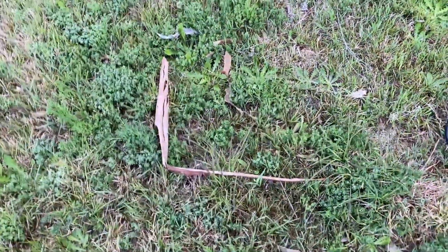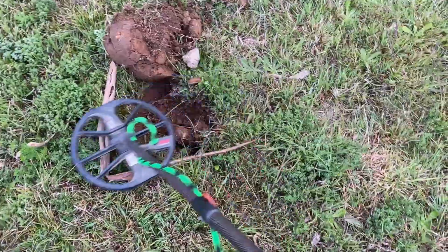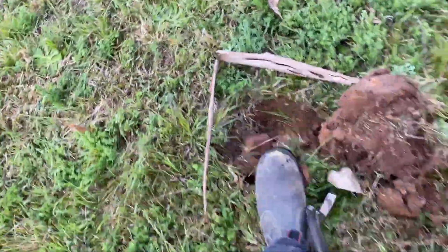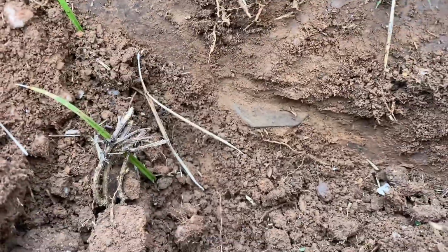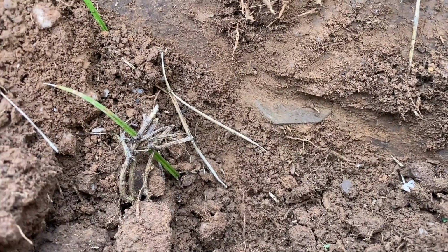I just hope it's not rubbish now, so bear with me. I'm going to try and do it one-handed. Hang on. I have to go in here with the shovel. That was just a big rock. Come on, mate. I can see something there. Have a look. I'm just going to give you a bit of a look. See that? I don't know what it is. It could be exciting.